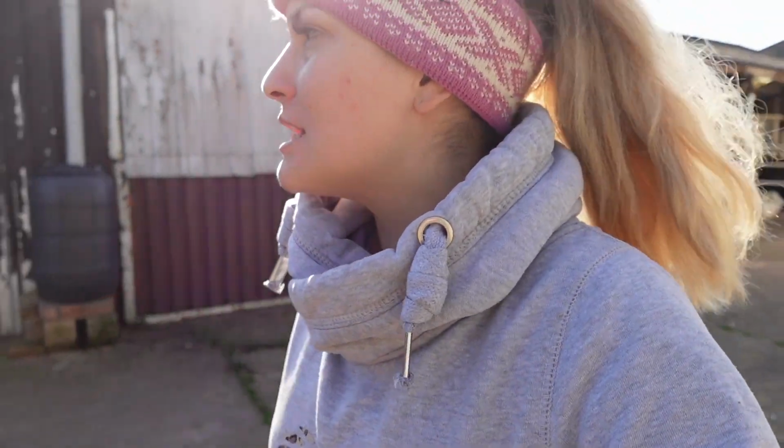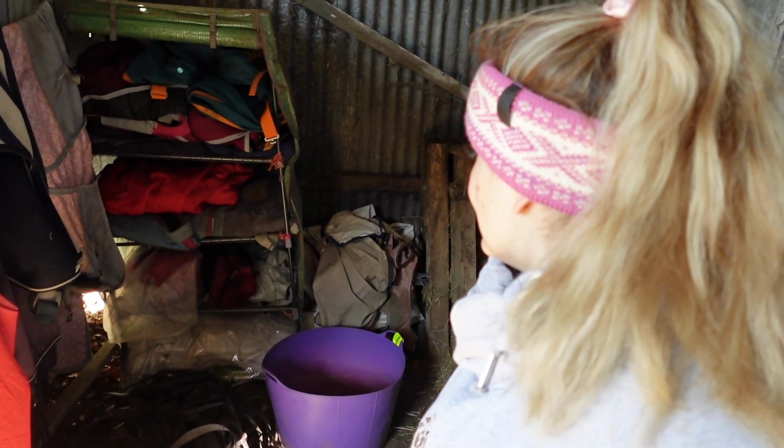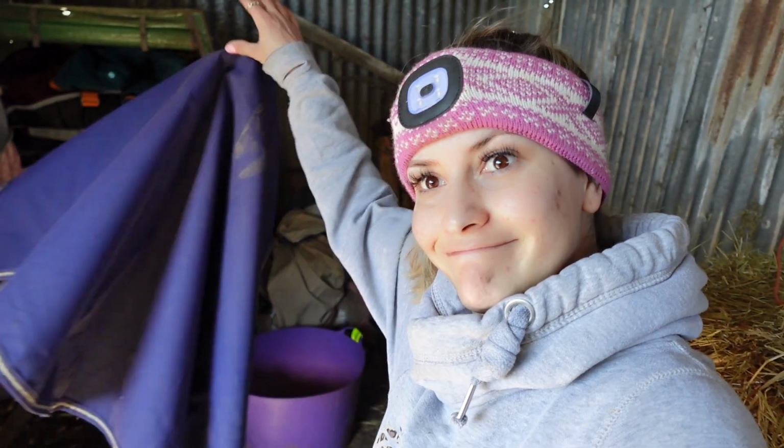But next job is all of these rugs and sorting out this washing pile.